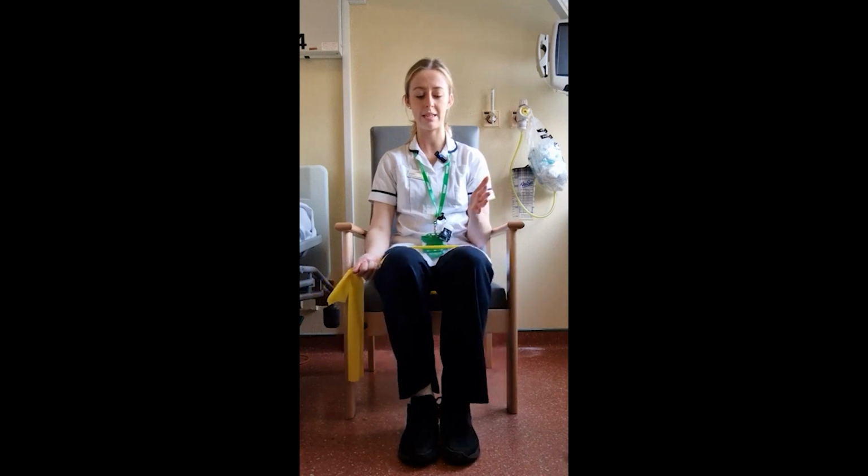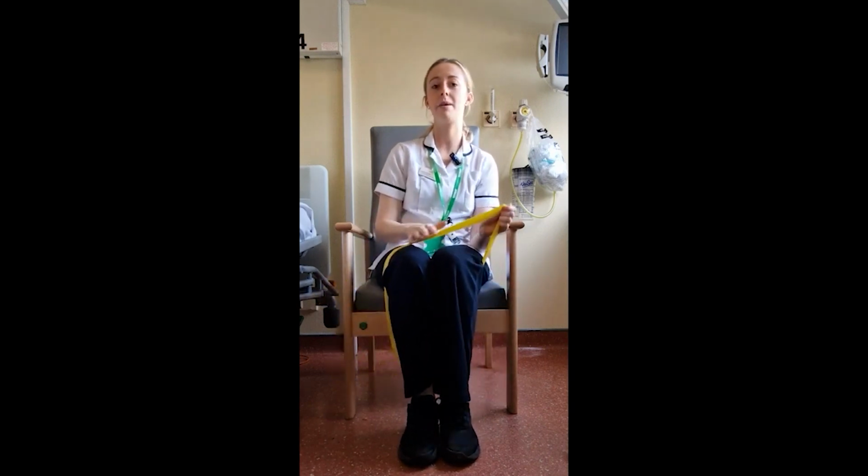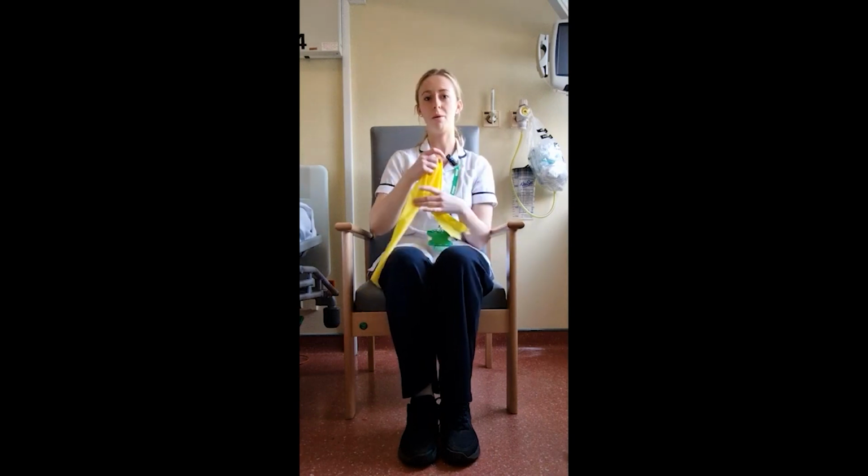Again, trying to almost resist the band as it's bringing your legs back in together, as you'll feel it wants to pull your legs in. Good. Okay, so that's the lower limb exercises. Now we're going to move on to some for your upper body.